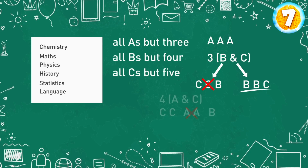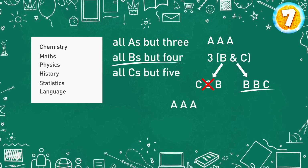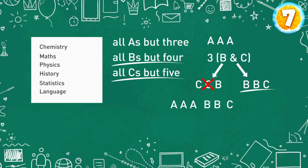If there are 2 B's and 1 C, then from all B's but 4 and 1 C, there are 3 A's. From all C's but 5 and 2 B, there again must be 3 A's. So he has 3 A's, 2 B's, and 1 C.